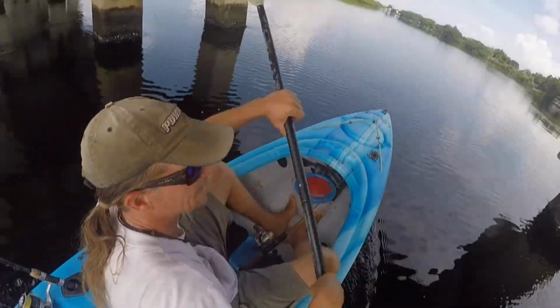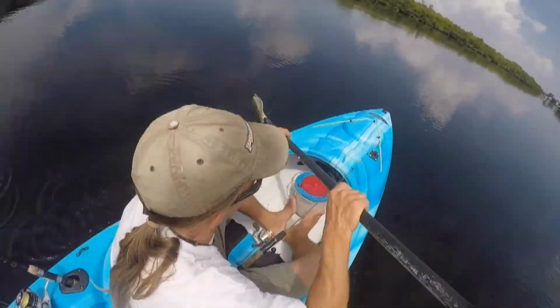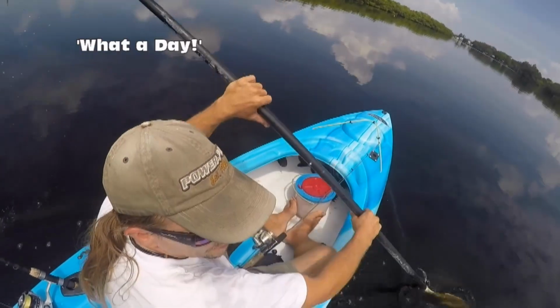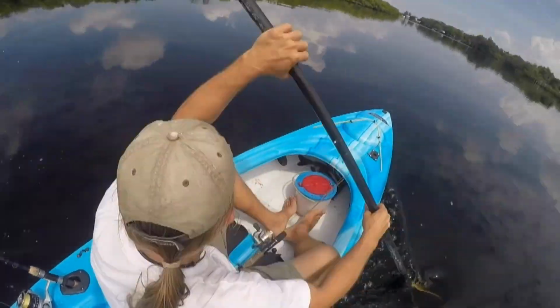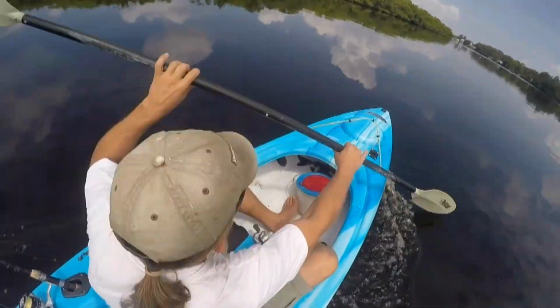With the tide moving stronger and stronger, I figured it was about time to move back towards home. I had plenty of fish now for some nice meals. What a day, what a day. I was also hoping to get something on camera, and the fish cooperated, so life was very good.